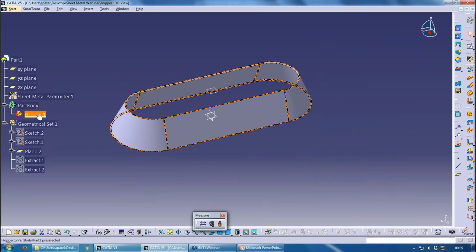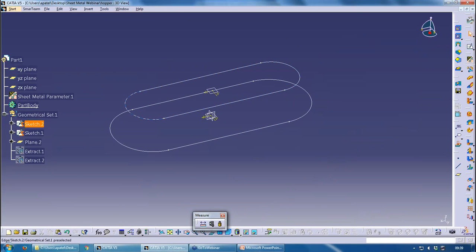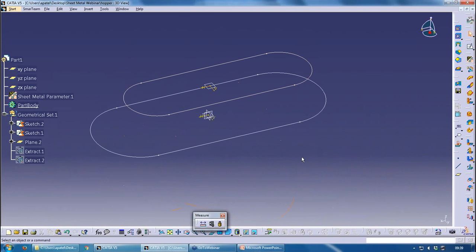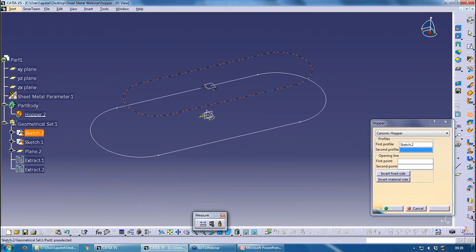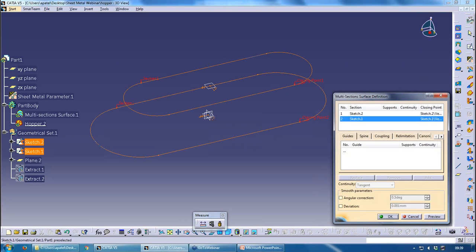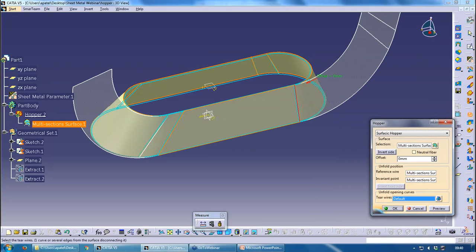So next question is, let's delete that hopper. Let's remove that concentricity. What am I to do if I want to use this profile? Now one of these arcs isn't concentric with the lower one. So if I choose hopper, we saw the error before, it doesn't like it. So I can use Surfacic Hopper. Now, what I need to do is create a multi-section surface. I don't have one, so I'll create one on the fly. First profile, second, closing points in the right place. There we go, it works.